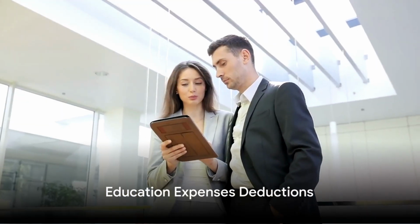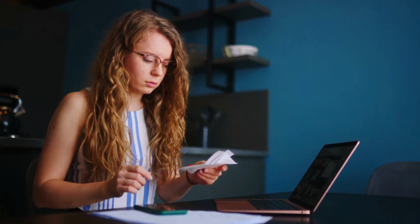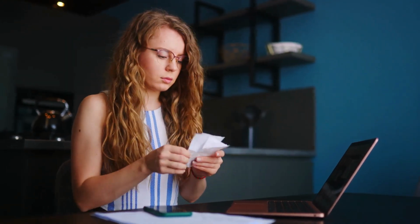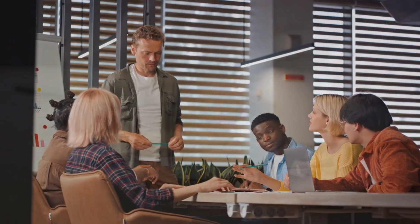Now, let's talk about education. If you're taking classes or getting certified to enhance your business skills, you can deduct certain business-related educational expenses. This could be a course specifically related to your business or a class that will improve your general work skills.